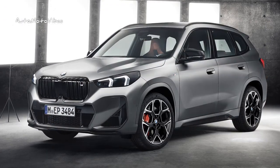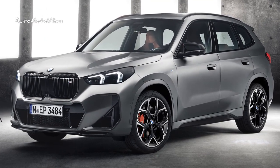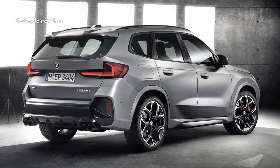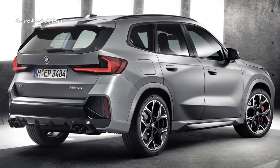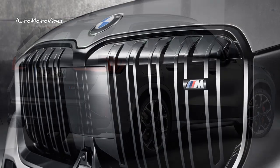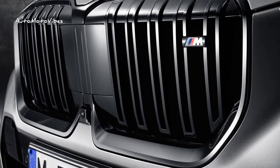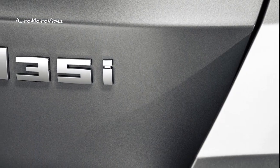BMW has finally pulled off the wraps of the significant all-new X1 M35i. This new model is the most powerful 4-cylinder from BMW, and outside you're getting a host of changes. Here we have black trim everywhere along with a black grille and M Sport bumper with quad exhaust tips out back. There are also M mirrors and 20-inch M wheels.